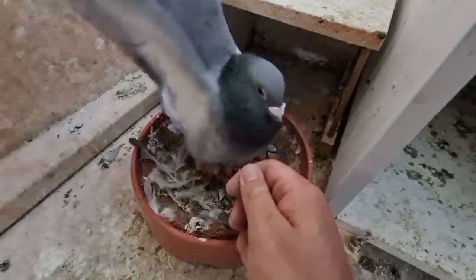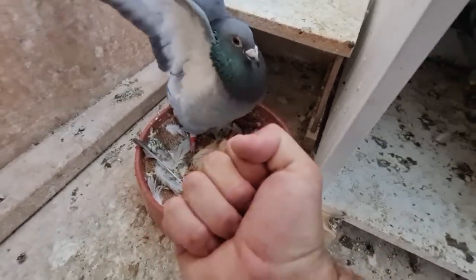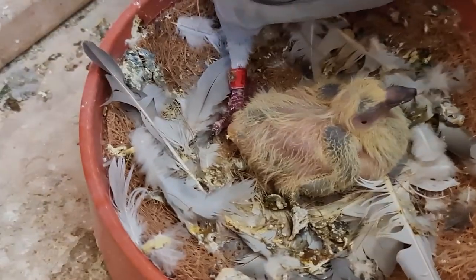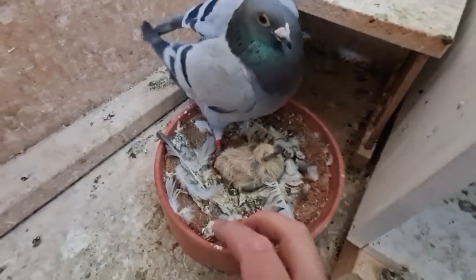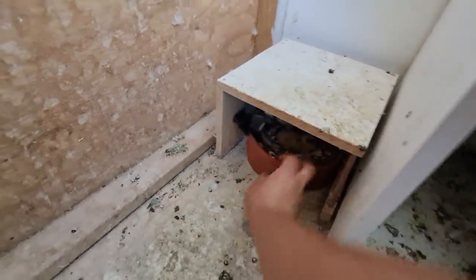And big Leo, he's a Leo Hermans as well. Oh, he's got a fair old smack on him. I won't disturb him too much, but there's his little baby. Only raising a single chick this time. He sometimes throws only one fertile egg.